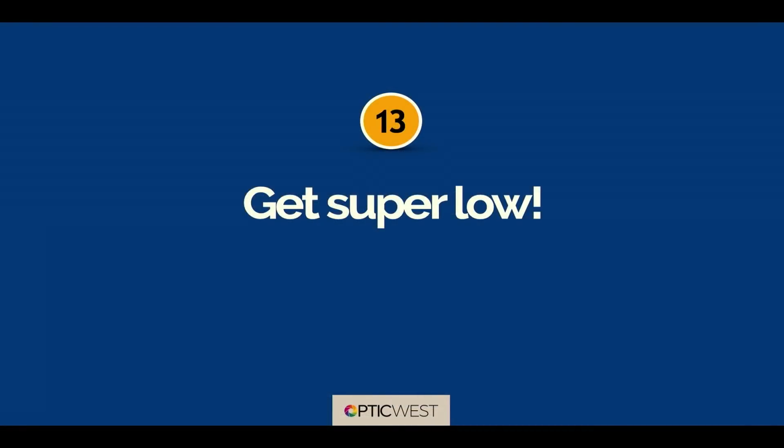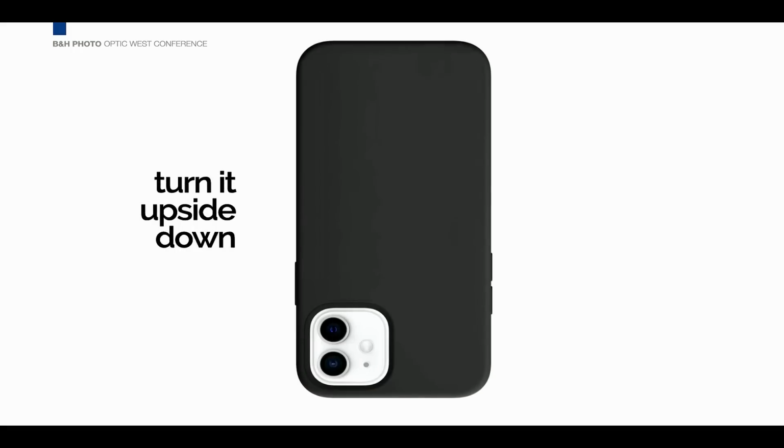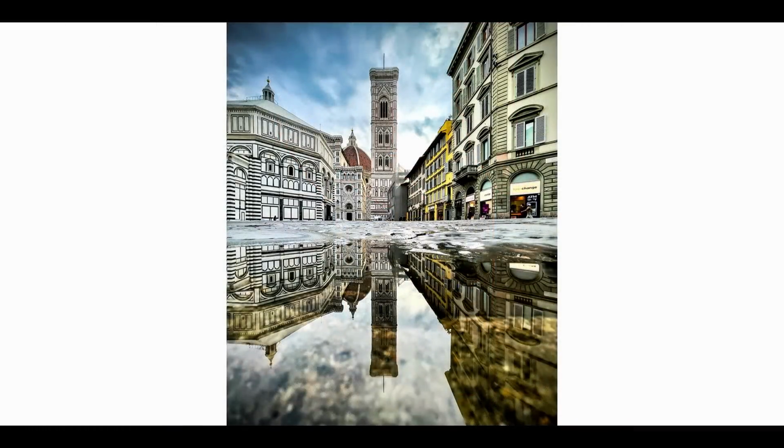All right, this next one is so good, and it's about getting super low. It is an iPhone feature that's pretty clever. When you want to shoot really, really low, and you love that low perspective, you can turn your phone upside down, but it will automatically shoot the image right side up. So what am I looking for when I turn it upside down? Just give me the smallest, tiniest puddle of water. I just need this much water. Look how little water. You see that little tiny bit of water? That's all I need. It flips the image over for you automatically.